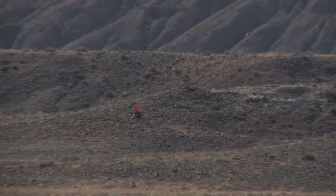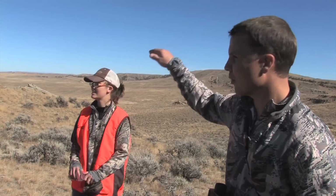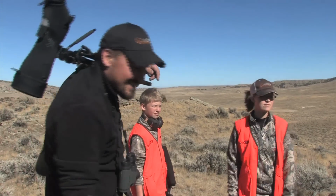The kids were shooting some real nice tight groups today. We had a shoot off to see who got to shoot first. Harley's still pouting because she didn't win, but they both shot real good groups. So we're just gonna poke over the ridge, see how far they are. Maybe we have to stalk a little closer, but we're gonna get on some antelope.